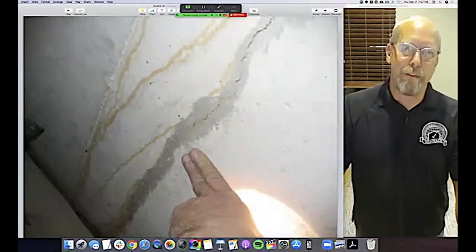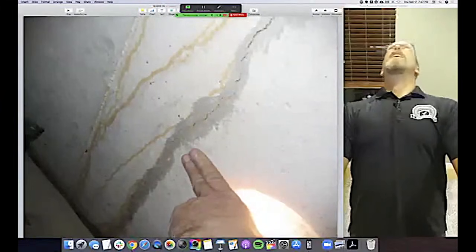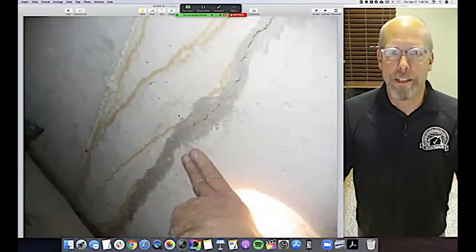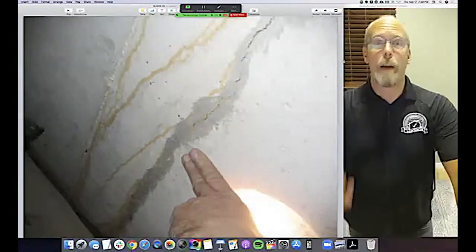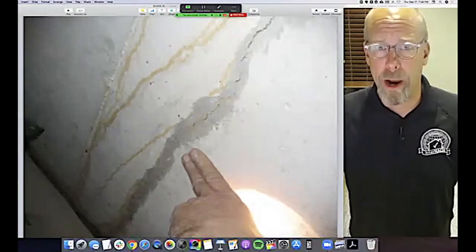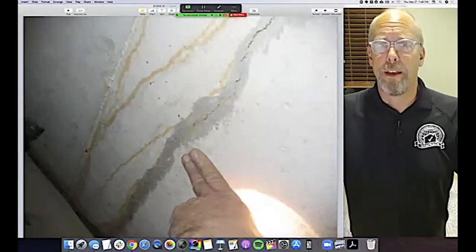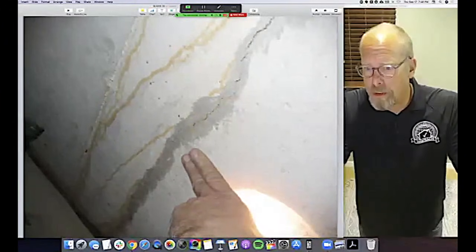Why would they leave watermarks on the ceiling of the second floor bedroom underneath the roof, right? Maybe it's a roof leak. We should ask the owner. So I'm going to make a recommendation for this to be epoxy injected, repaired, to stop the water leak. Even though it's not wet today, there's water marks on top of the silicone, right?